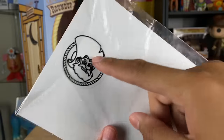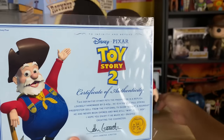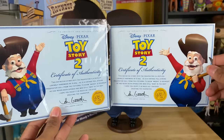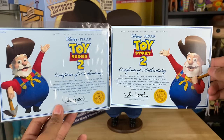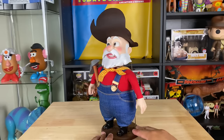On the back, I noticed it came with a transparent peelable sticker that I could probably reuse. And it's the prospector here. So that's really nice. That was a nice bonus. And then he also sent me a second certificate of authenticity. So I had my optional choice of did I want him on the right or the left. I personally like the one where Stinky Pete is on the right. But you know, it's cool to have both.